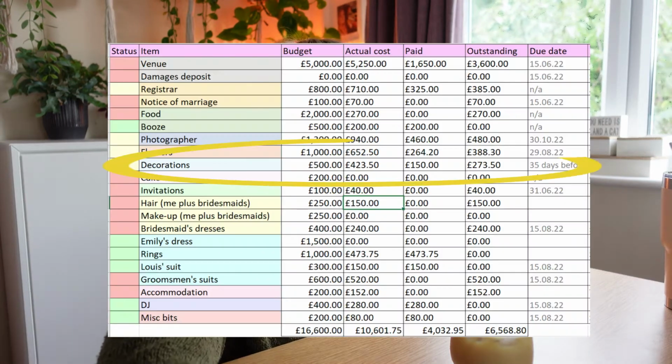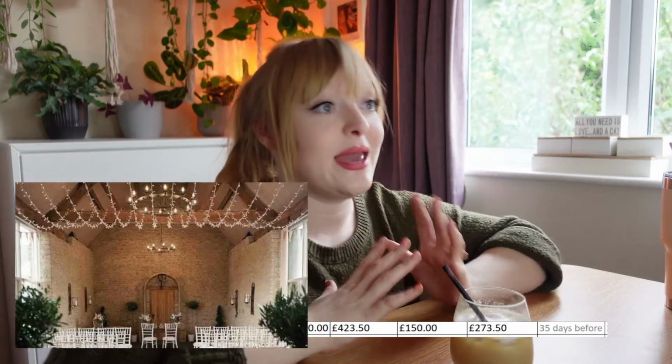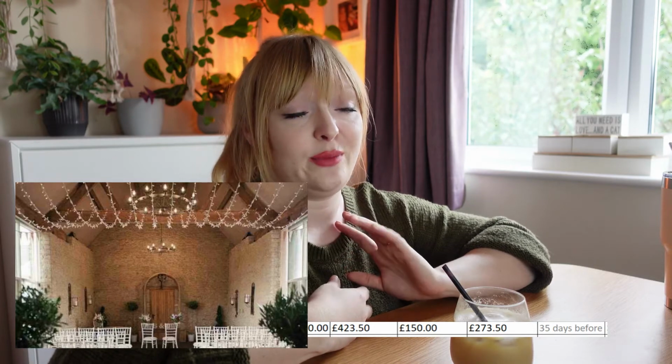Next, we've got decorations. Now this is a source of regret for me. So our venue, all the photos that I'd seen of our venue included this fairy-like canopy, which looked amazing, and pretty much as soon as I booked the venue, I found out who provided the canopy, and I said that we would have it. So we've paid a £150 deposit. This was going to cost us £300 and something, which was already a lot of money for someone coming in, putting up some fairy lights and then taking them down again.